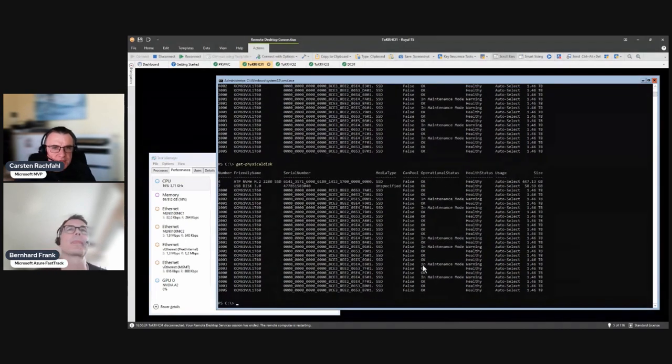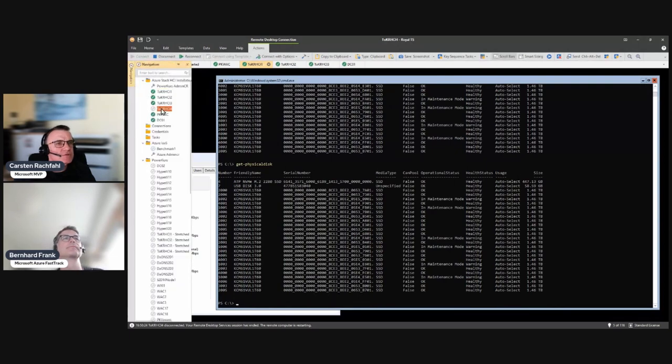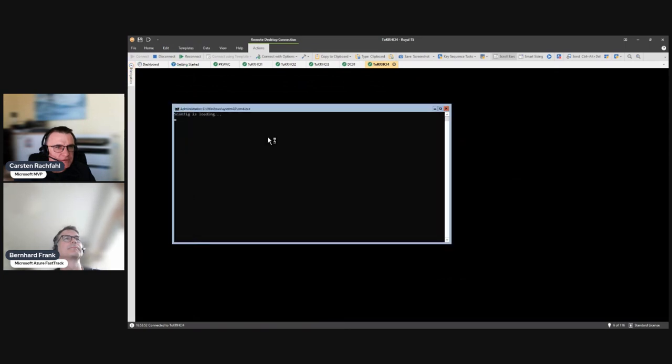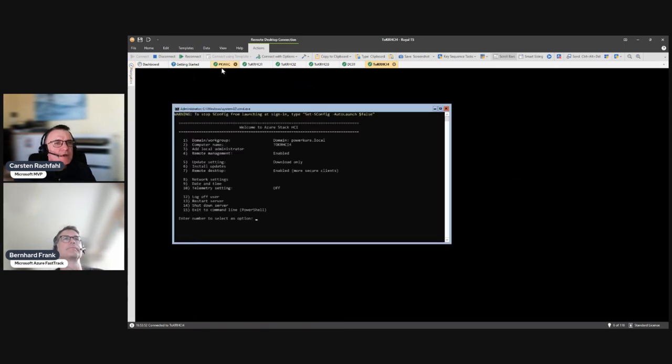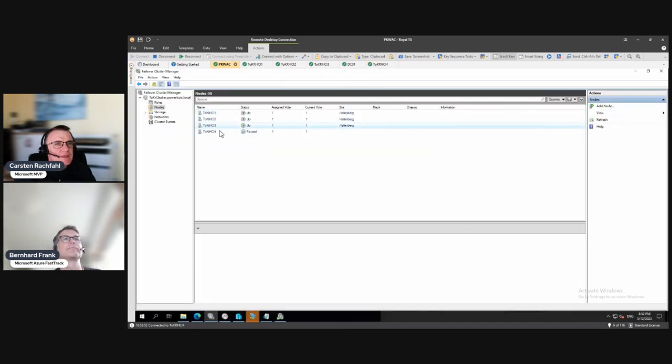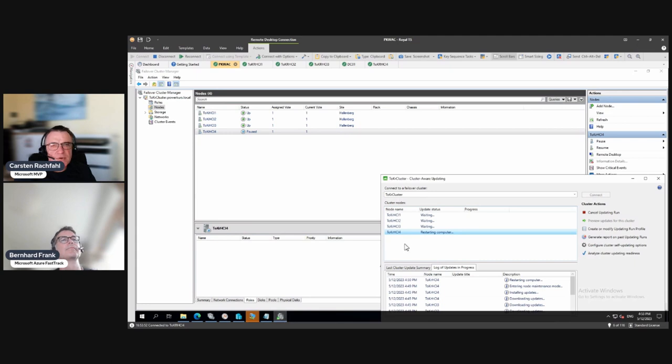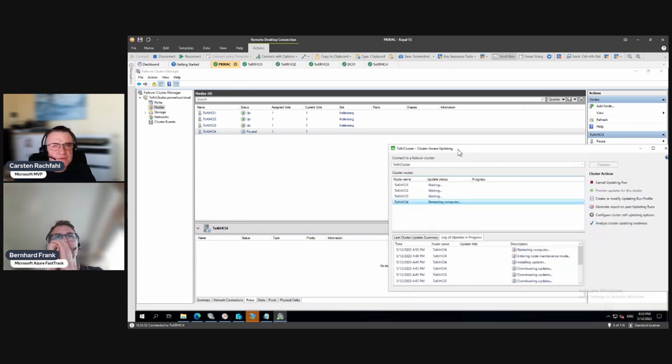So the node is back, but the disks are still in maintenance mode. When I connect to the node, we will try that. I don't know if we can already RDP into it. Yeah, there it is. Okay, the node is already there again. It's still paused, so no roles on it, and clusterware updating will unpause it. The patch engine still takes its time on purpose, so it waits.